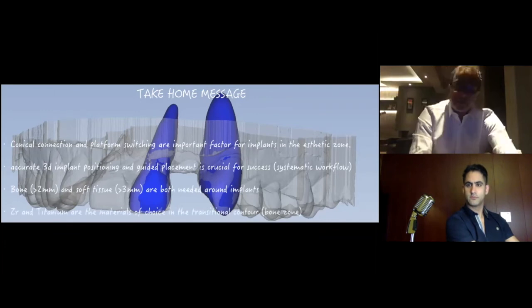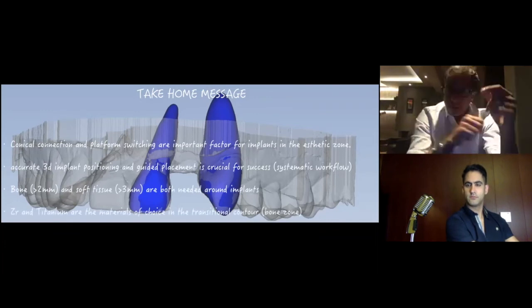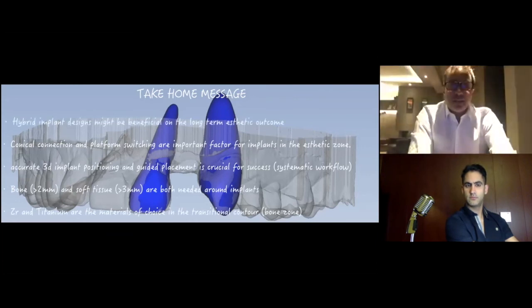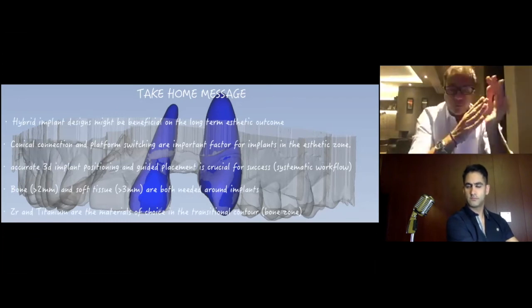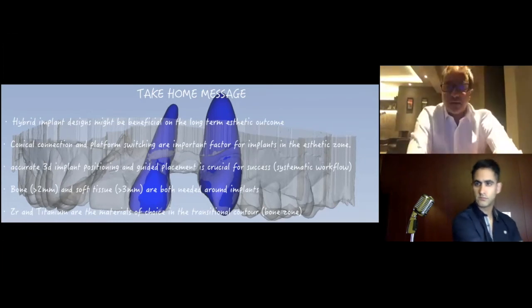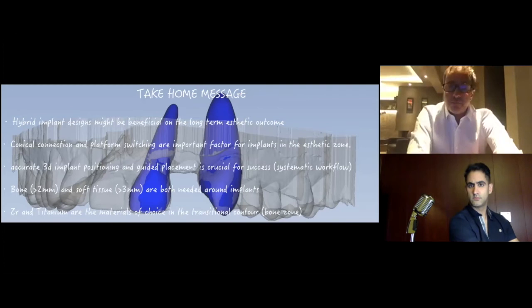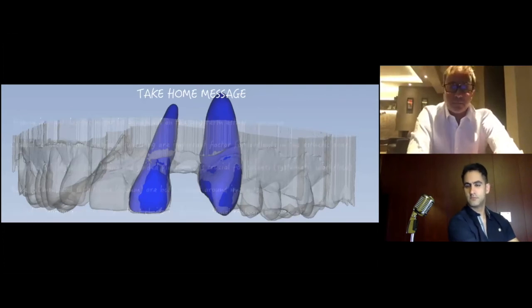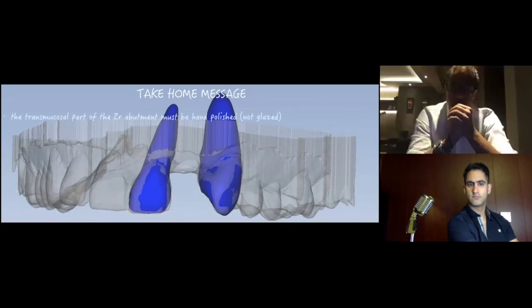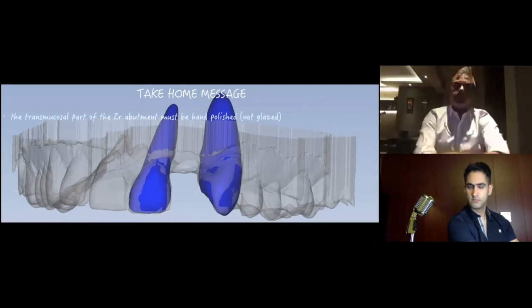Zirconia and titanium are the material of choice in the transmucosal contour, as I told you. Last but not least, hybrid implant designs might be beneficial on the long-term aesthetic outcome. We don't know yet, we should wait for some years, but my feeling is that these kind of implants are really beneficial for the long-term outcome. The transmucosal part of the zirconia abutment should always be hand-polished, not glazed.